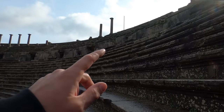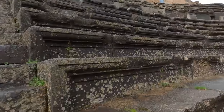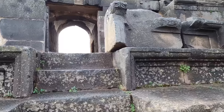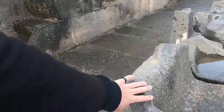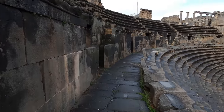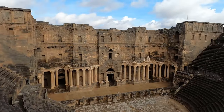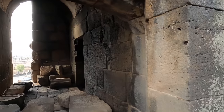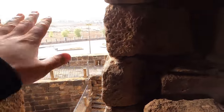And I see that some of the seats actually look like a normal seat, not just stone. Yes, for the important people. Like VIP. These ones are VIP. So I need a picture there. Wow, it's amazing. There are more rooms here where this part is destroyed. And you can see the city.